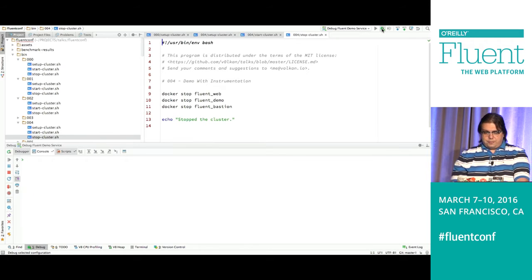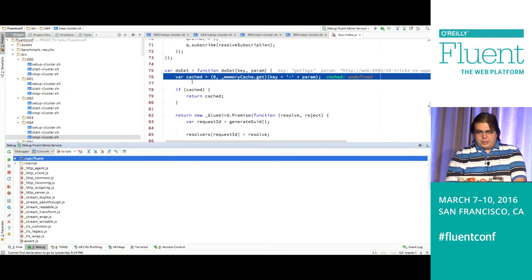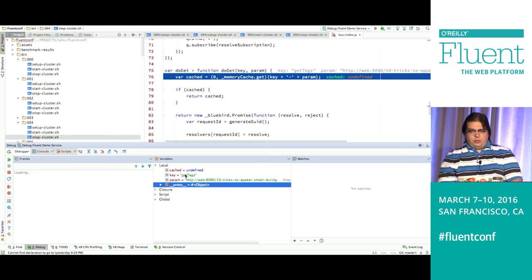So when I run this, it will load the debugger. I can see all my scripts, and if I set a breakpoint, it will stay at that breakpoint, and I can do all the regular things like stepping in, stepping out, stepping over, and stuff like that. And I see all the environment variables like my key, my parameter, and stuff like that. So you can debug Node.js in runtime remotely if you run it with the --debug flag.